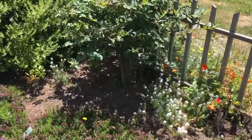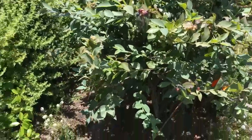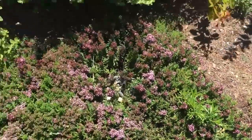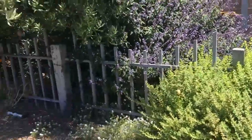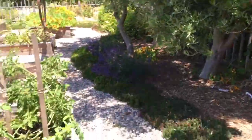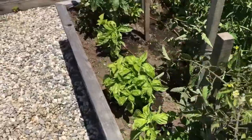And these are definitely blueberries back here. Big old blueberry bush there. And what do we have down here? So that's sweet basil. And again, lots of bees around here. And I'm not quite sure what that tree is there. I don't know if that's a fruit producer or not. And then they have tomatoes and basil and stuff in here.